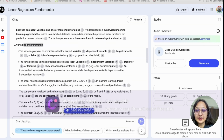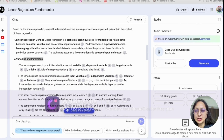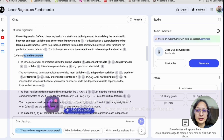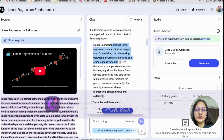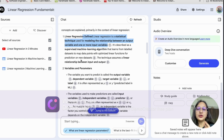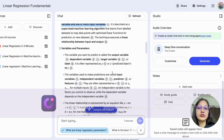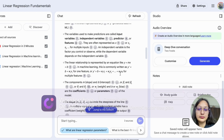Another thing to note over here is, I asked what fundamental machine learning concepts are explained. It gave me complete information on what topics are being explained in these sources. At the same time, if you notice, it also gave me references from which particular resource it has extracted this information. For example, while it is explaining the linear regression definition, if you click over here, it takes me to the source from which it has extracted or inferred this particular information. So you can easily track in which particular source this information is coming from. So it is not just generating random outputs, but you also know the source, or you can easily backtrack where exactly in your source this particular topic was being explained. So that's a great thing.